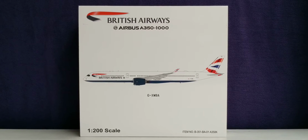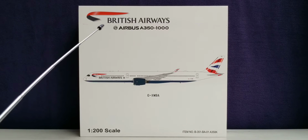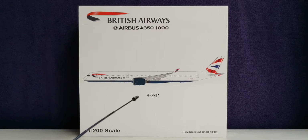Alright everyone, let's take a look at the front of the box here, and what you see is the British Airways ribbon logo, the British Airways title, the aircraft type, the computer generated picture of the aircraft, the registration number, X-Ray Whiskey Bravo Alpha, the 1-2 on the scale model information, as well as the item number information at the bottom of the box.